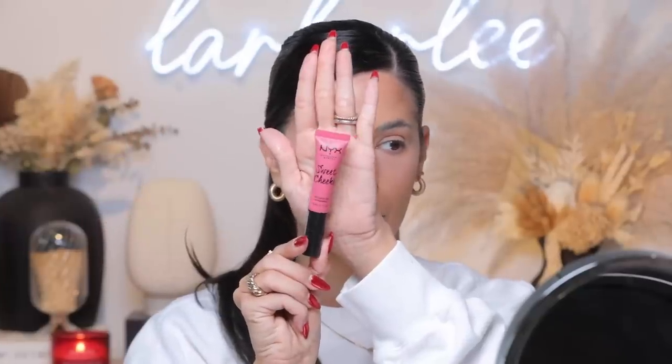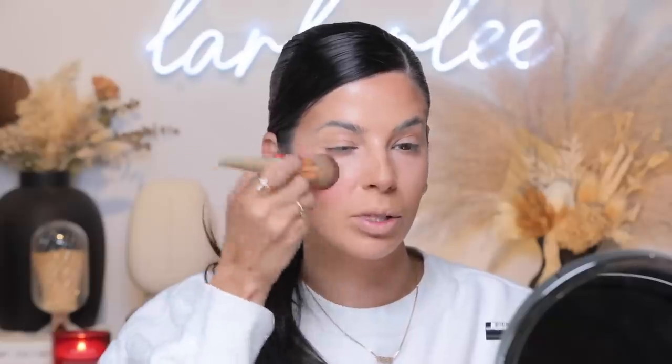Next up from NYX, we're gonna try out their Sweet Cheeks. This is a soft cheek tint. It says it's a mousse blush in the shade Baby Doll. Okay, let's see if I put on too much using that same brush. Ooh, this is a nice whipped formula. It almost feels like I'm putting the soft matte whipped lip creams on my face.